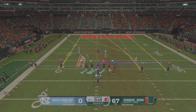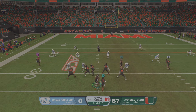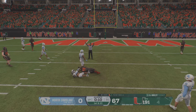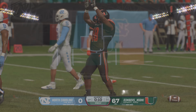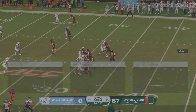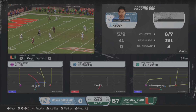Plenty of distance between them and the sticks here on 2nd down. Looking to throw, it's Bailey. Throws to the tight end. Catch in the middle, it's Davis. He's got enough for the 1st down, and that ought to be enough to put them in victory formation for the rest of this one. The timeout stops the clock with 10 seconds to play.